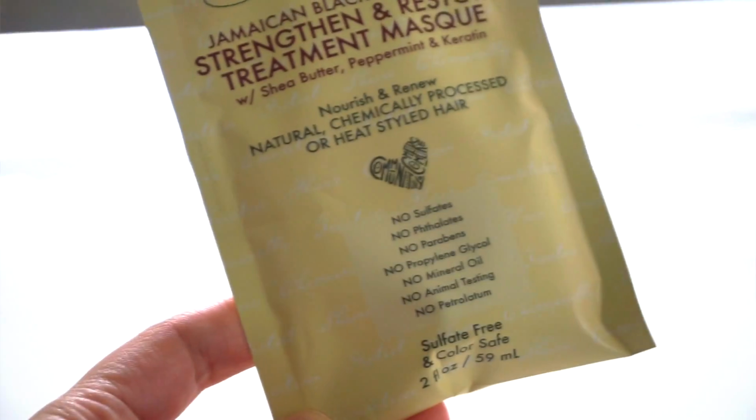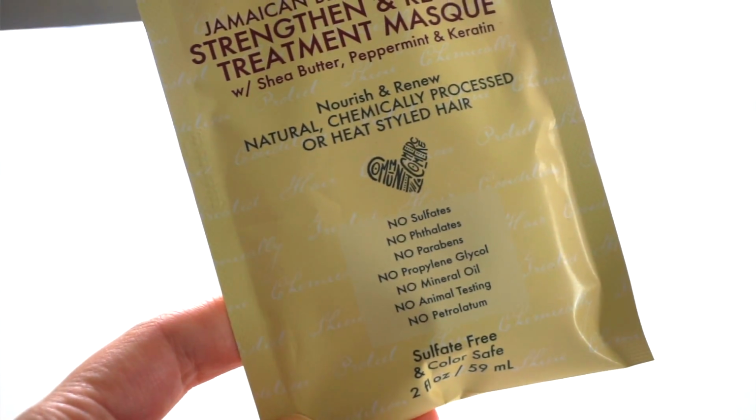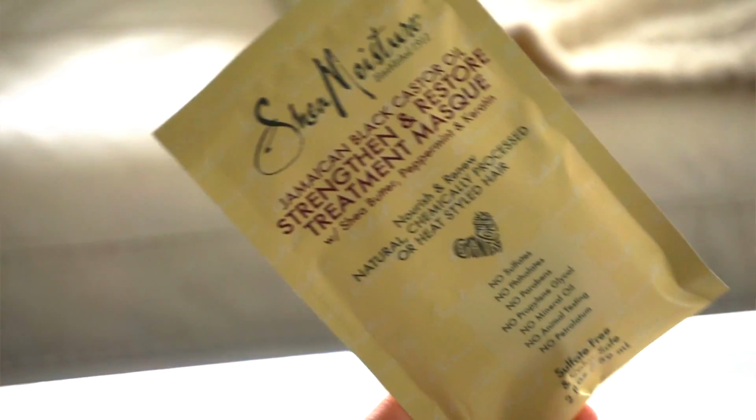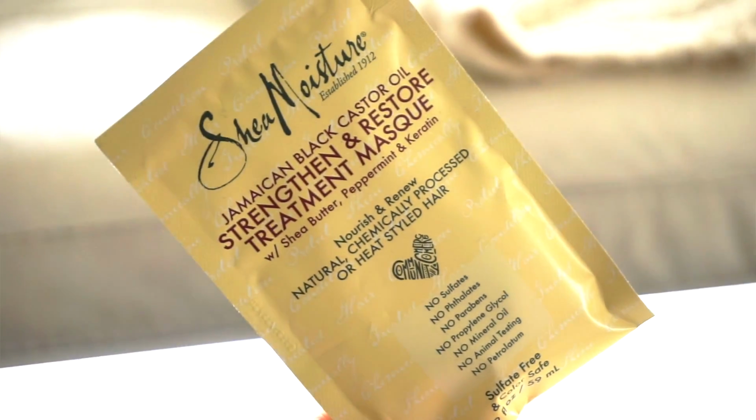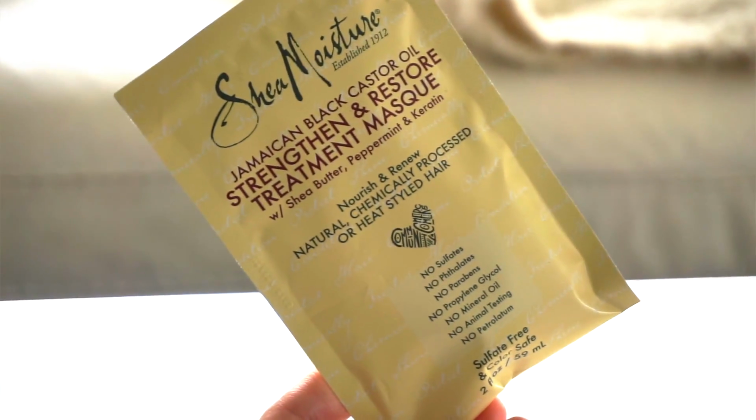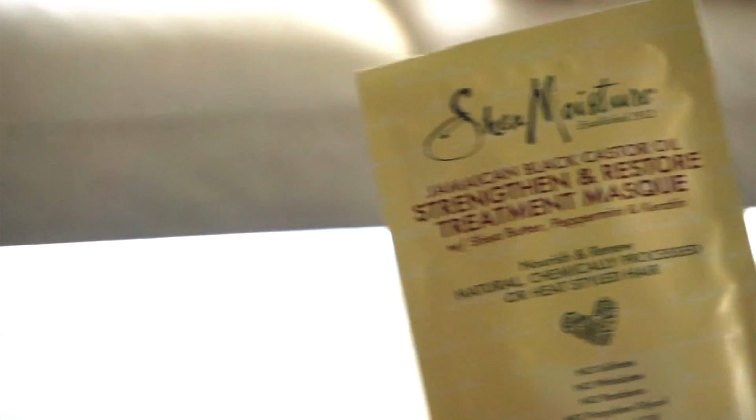If you don't want to bother using ingredients from your kitchen and mixing and thinking that it's too much work, then you can try this Restore Treatment Mask. It has Jamaican black castor oil. This mask restores strength and resilience to damaged and brittle or chemically processed hair.